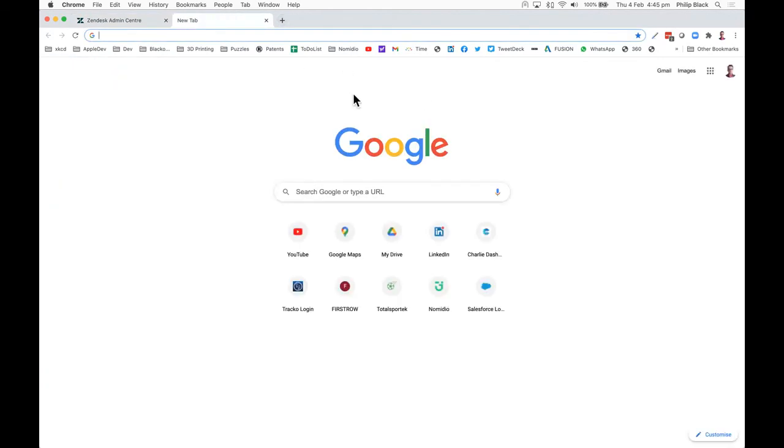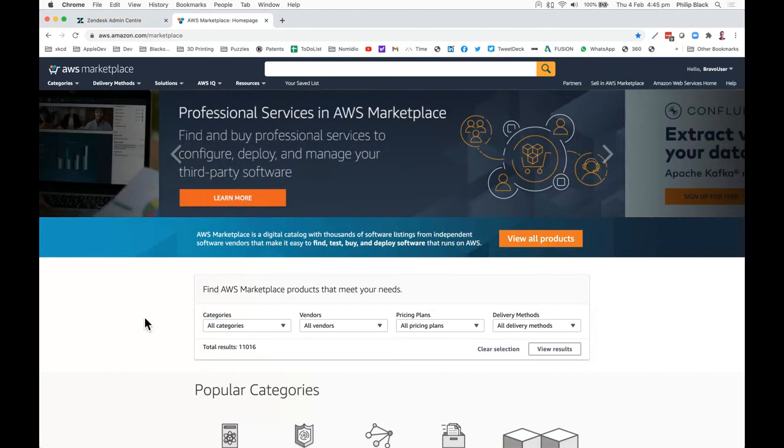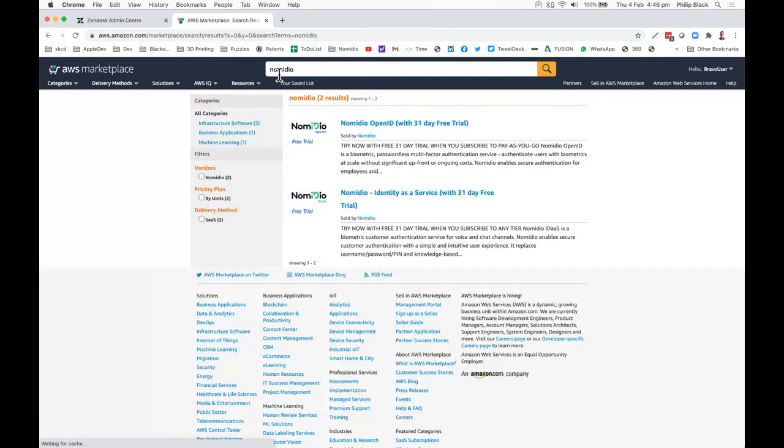In order to do that, I'm going to sign up to the Nomidio service and buy it and run it. So if I go to the marketplace, which is the AWS Marketplace, which is where Nomidio is currently available, so you can buy it today. If you're not familiar with AWS Marketplace, it's a place where you can buy a whole load of different services and products to run in AWS.